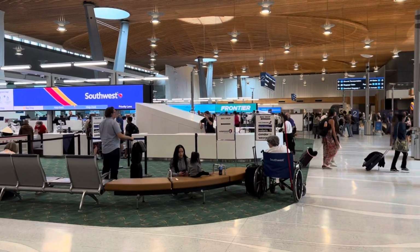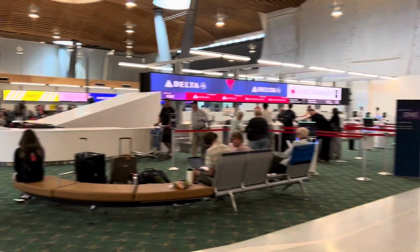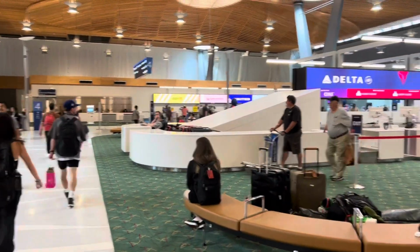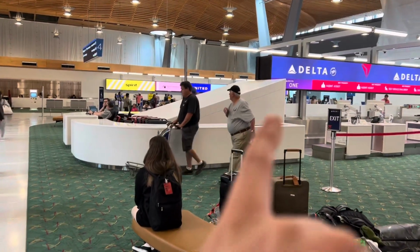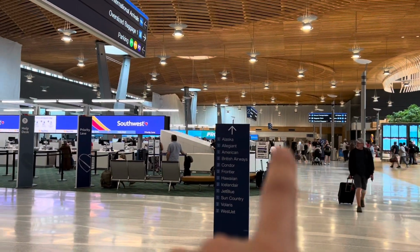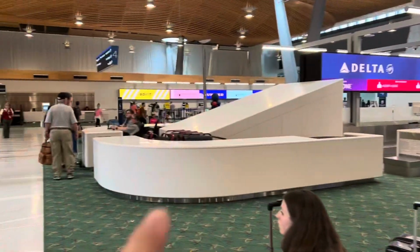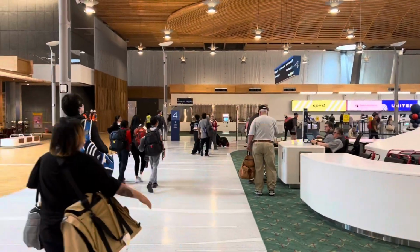So these are all the different ticket counters. There's 8 different rows. And these little white things are called dog houses. So there's 1 conveyor belt on each side. So over here against the wall is dog house 1, second one dog house 2, 3. This one is 4, 5. This one is 6, 7, and that one against the wall is 8.